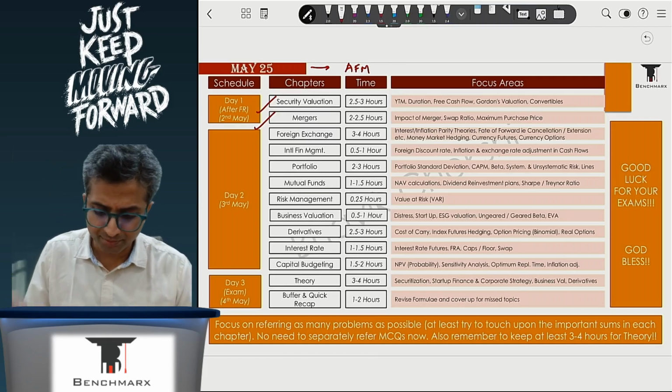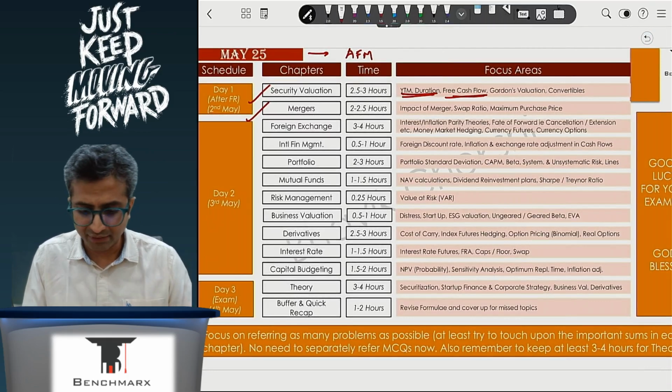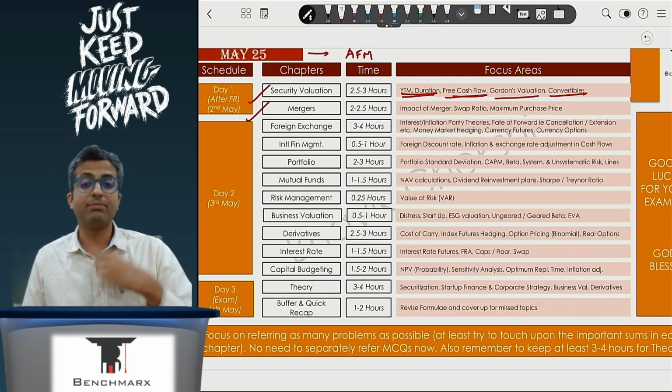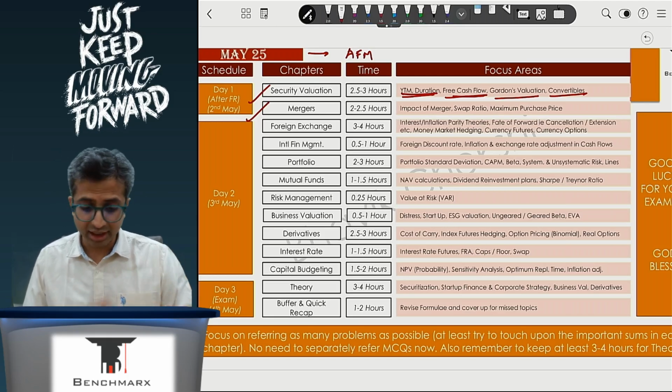We have also mentioned a few focus areas over here. This is for bonds like YTM and duration, for equity like free cash flow and Gordon's valuation, and convertibles, and so on for each of these chapters. I'll share this on my Telegram channel, and you can refer to the same from there.